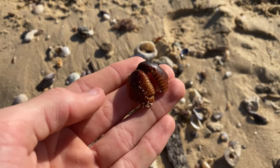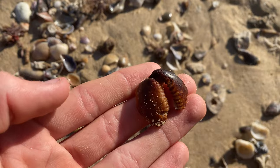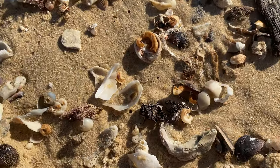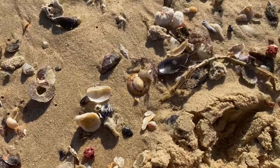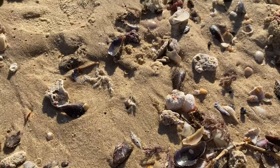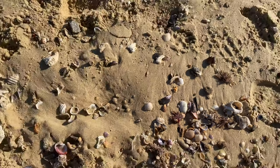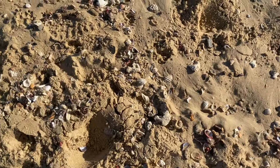That's from a mole cowrie. That's one of my dream shell finds. Dang. It's a shame. My dream shell finds right now are either a mole cowrie or a map cowrie. Or just a mega baler or volute.